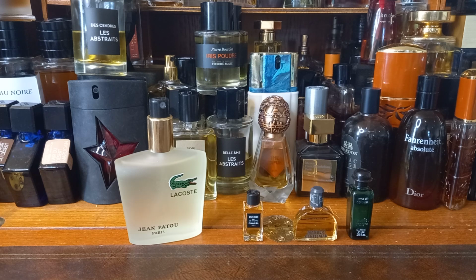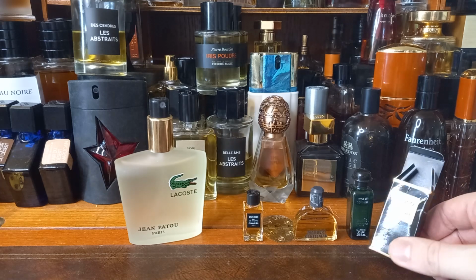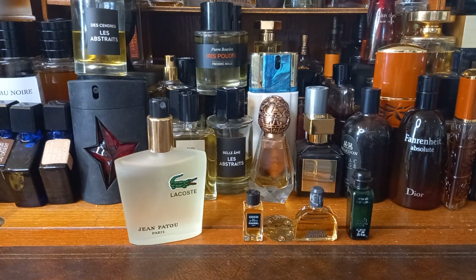I've got the Eau de Parfum. And now I've got the Eau de Toilette in mini. And the mini for the Chanel came with a box. Nice. So, I'm not going to do first impressions on them. They'll be featured in my mini video, which will come at some point this year. But whoa, I've got more minis than I thought I did. But not to worry.